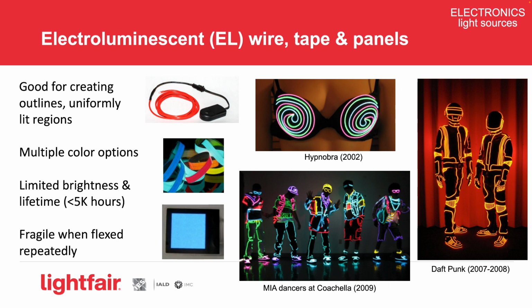So I've had a lot of fans reach out saying they're very excited, they want an outfit like this and go out clubbing all night, and I have to break the bad news that that's just not really practical with this kind of lighting.